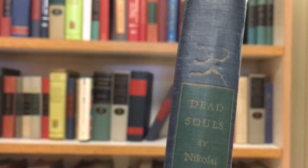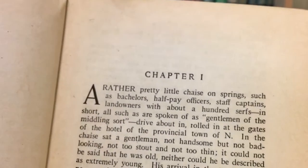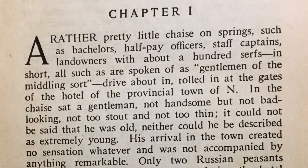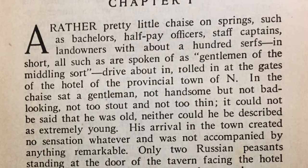Here we have Gogol's Dead Souls. So what I've been doing actually is, while I'm showing you guys the books that I found in the bookstore, I'm reading off of Project Gutenberg, which has all of the public domain texts copied down of these books. So the translation is a little different, but I think that's okay because that's kind of interesting. So if you're following along, just be aware that I'm reading a different translation.